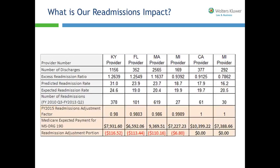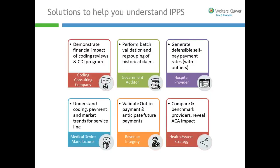So to illustrate it, I used some of the data from CMS and enhanced it by running a calculation for a series of providers on a specific DRG that I just chose to examine, 190. Here you can see the relative reductions ranging from $6 to over $100. That's a 3% reduction to their operating payment portion. Again, multiplying that out against all of your DRGs is a really important way to concretely demonstrate that we don't want to be getting that penalty.